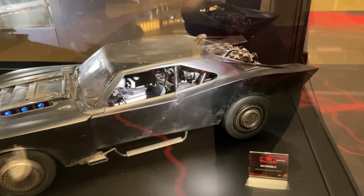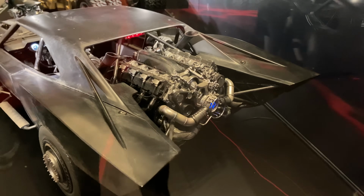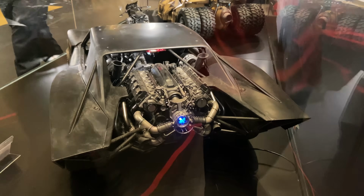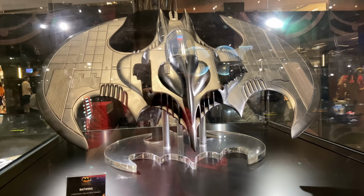You can see the LEDs in the engine. This thing is insane. There's even an LED around the back, and the brake light works. They've gotten pretty far along with this prototype, so it makes sense if they want to, make it happen.